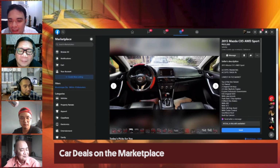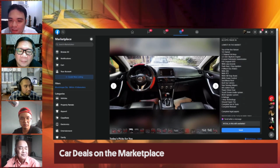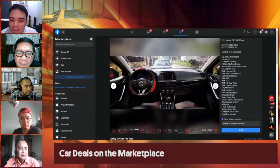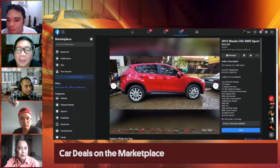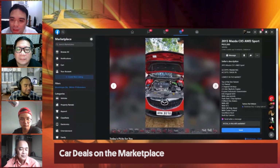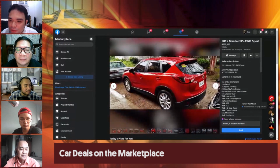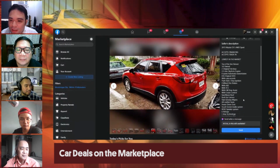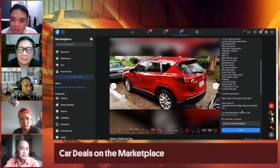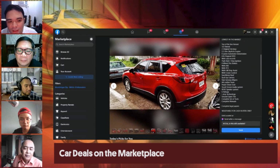But here you have a 2015 all-wheel drive Sport, which is much more attainable at 655,000. You have a 2015 Mazda CX5 all-wheel drive Sport, which is the top of the line model. And you look at it, it's got 61,000 kilometers on it. Well maintained, and it's got all the nice stuff.